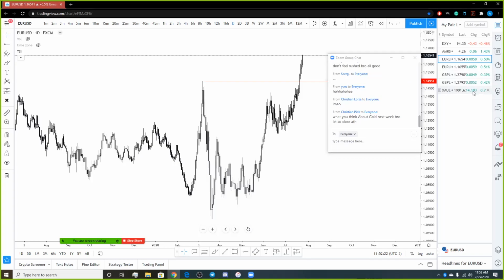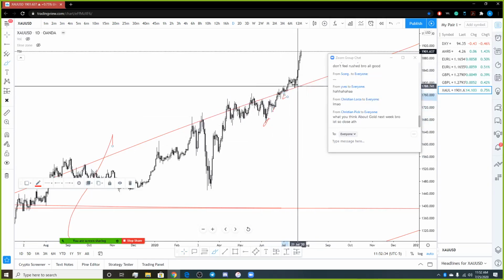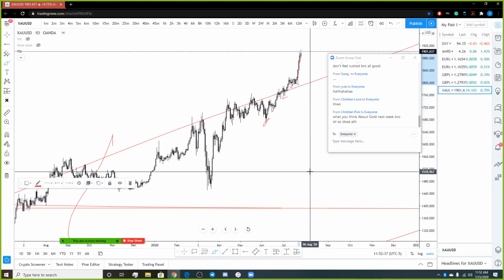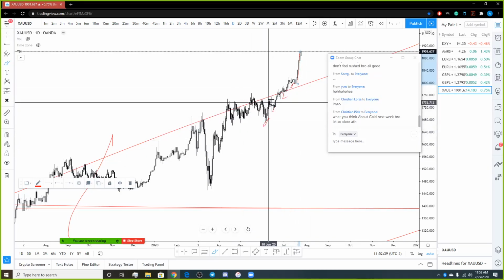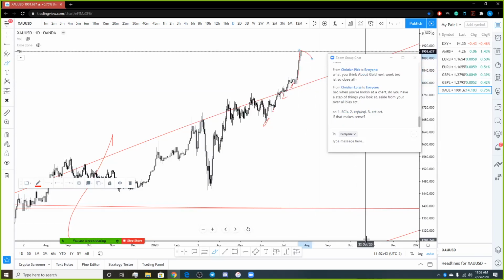What do you think about gold? I mean, what do you want me to tell you there? You've already missed the opportunities for gold. The opportunities have already been given. This is just the upside move that is based off of these entries here. There is no play here until you see a correction.